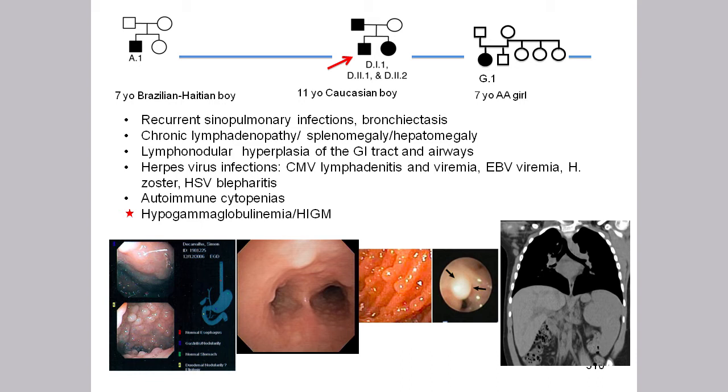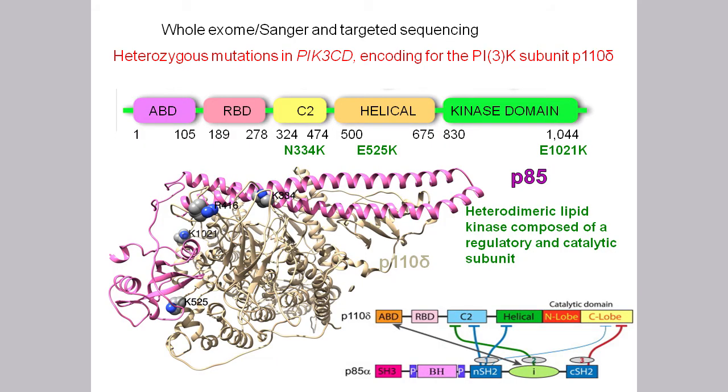And then they had recurrent herpes virus infection. They were CMV viremic, EBV viremic. They had HSV, zoster at a young age. They also had autoimmune cytopenias, ITP. Some of the patients had their spleens removed because of hard to treat ITP, and they were hypogammaglobulinemic. So some of these patients could have been followed as common variable immunodeficiency patients.